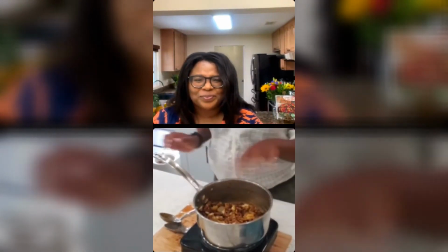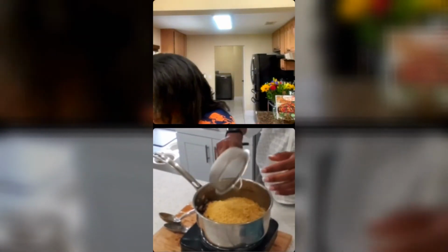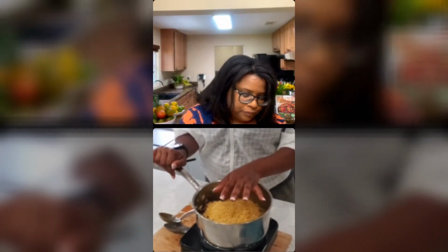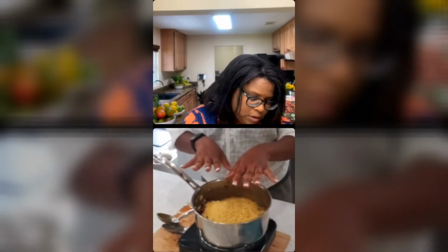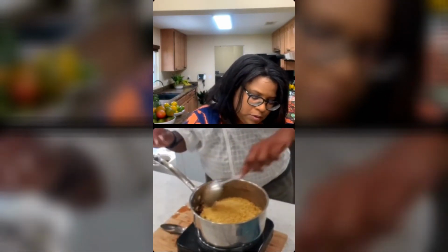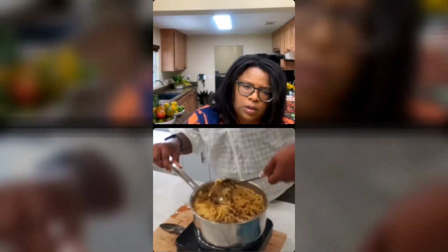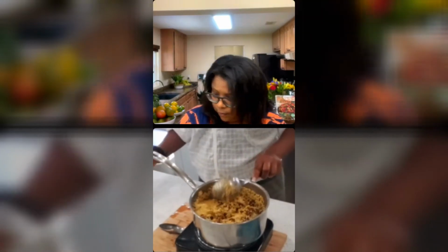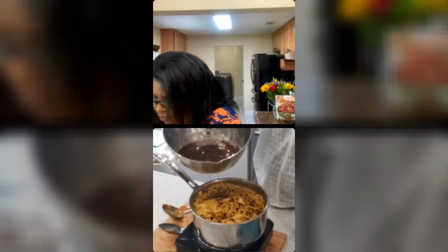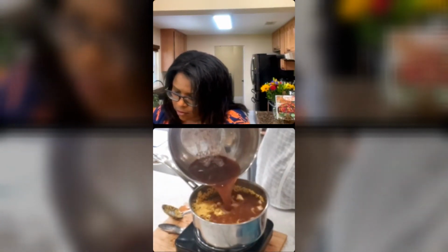All right, guys. So now we're going to add in the millet. There are a few ways you can do this. You can let it boil first, or you can do it the way I'm doing it now. Either way, it's up to you. Just be sure that you do not mush the beans and everything else together. So just a quick stir. And now I'm going to add in the liquid from the beans.